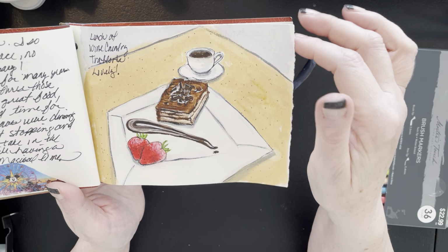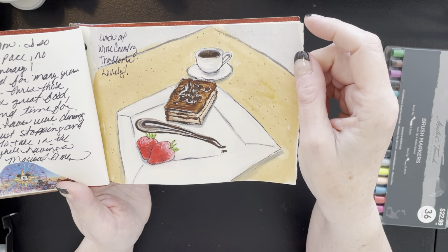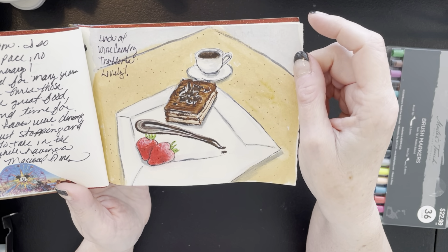This is watercolor. I did sketch it out. I lightly sketched it and then finished sketching it in later. And of course, took a picture so that I could get the colors right. And painted this in with watercolors last night.